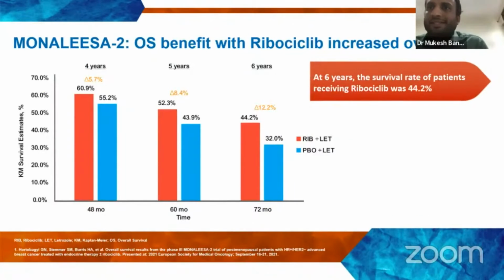So it showed a consistent overall survival benefit over time. At 4 years, the OS benefit was 5.7%, at 5 years, 8.4%, and at 6 years, 12.2%. Next slide.